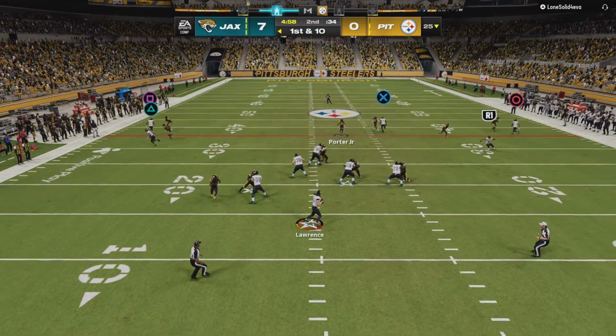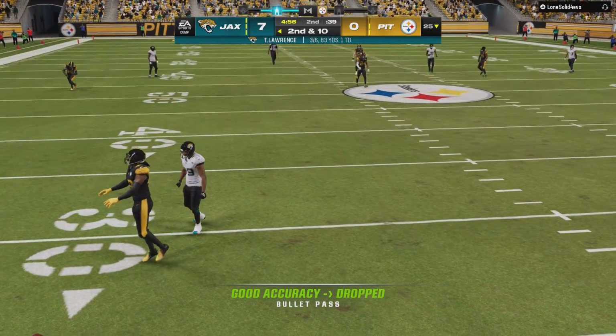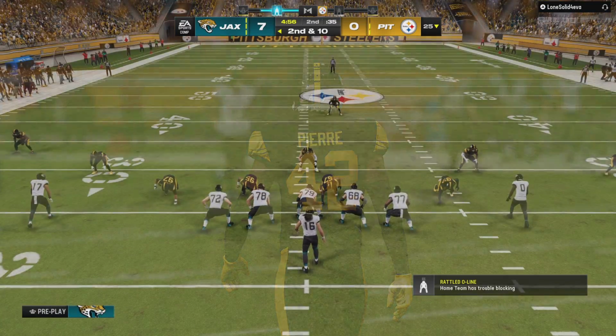On first and 10, it's Lawrence. And incomplete, a drop there in the middle third of the field. That'll bring up second down.